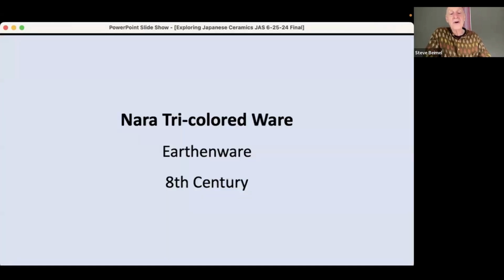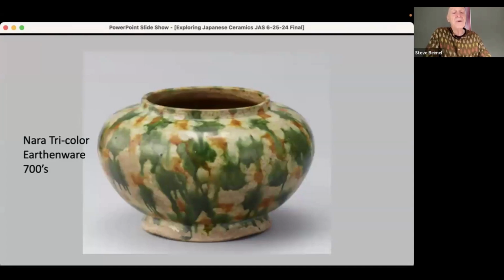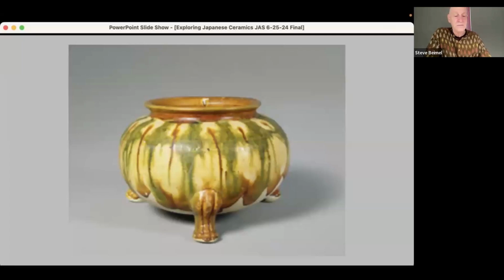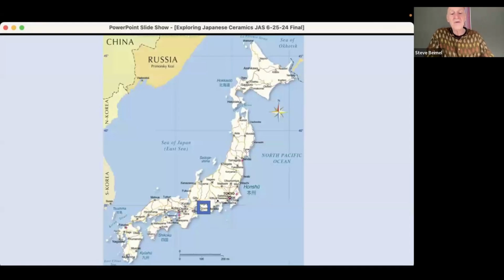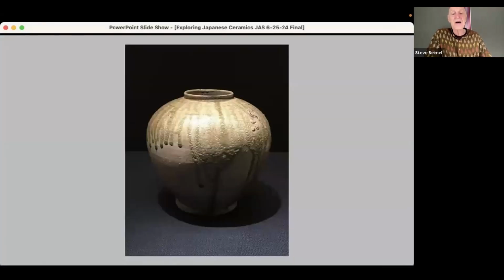We move forward to the Nara period in the 7th century, the 700s, and we see the Japanese emulating the Chinese style. Next, we come to the Sanage period. It starts to begin a period of large communal kilns around Japan for functional production ware. And this was in the area of what is now Tokoname. So Sanage ware was very heavily influenced by Korean work.